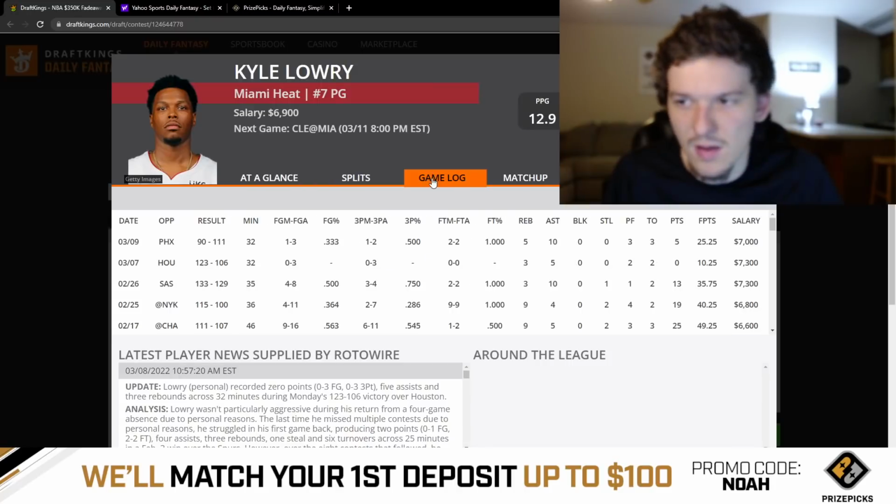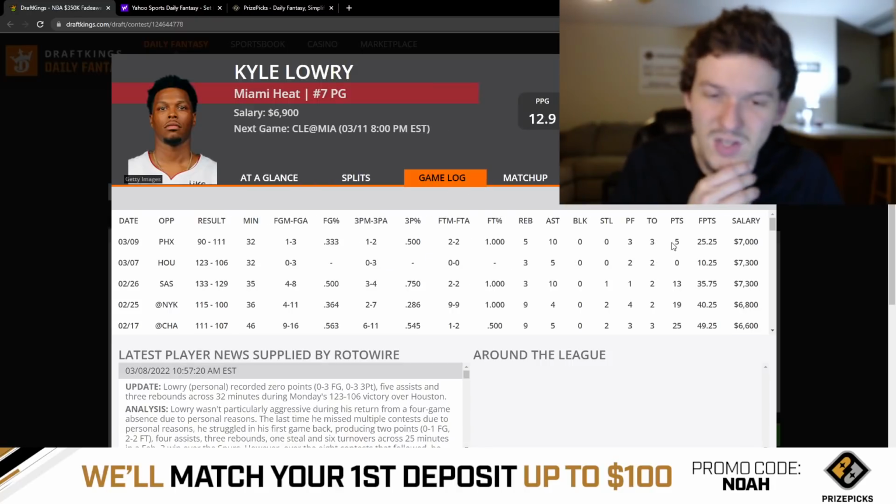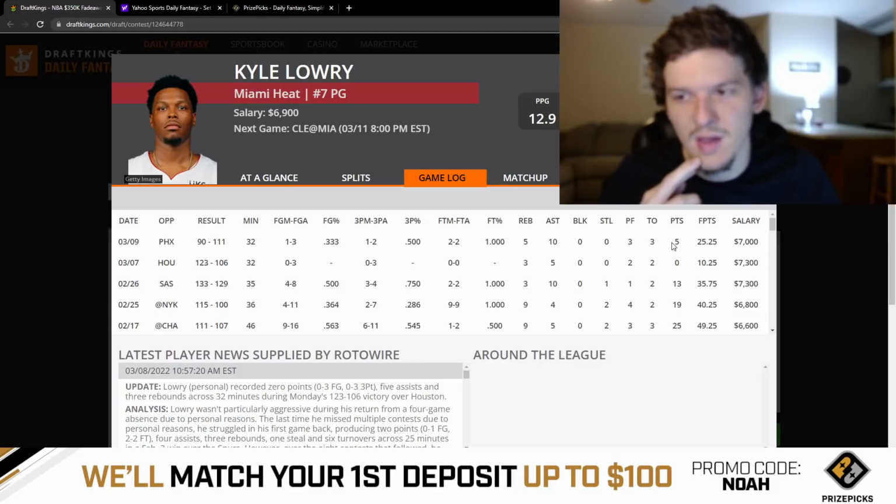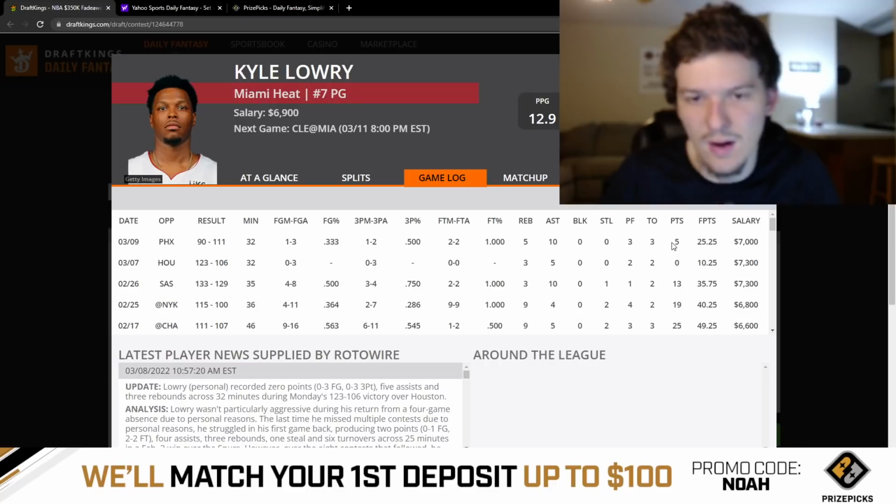Kyle Lowry had a pretty solid game last game, or I thought he did. He might have gotten off to a really hot start. I remember checking the game log, the box score. He had, I want to say, like 20 DraftKings points in the first quarter. He got off to a really hot start. I guess he didn't do anything after that.